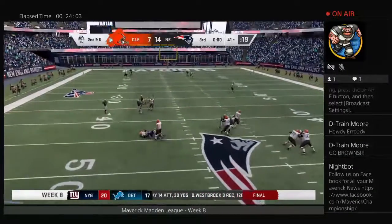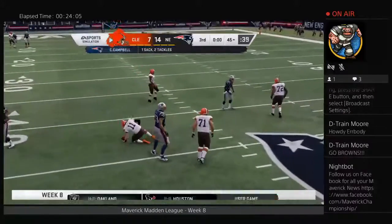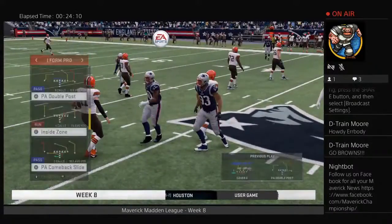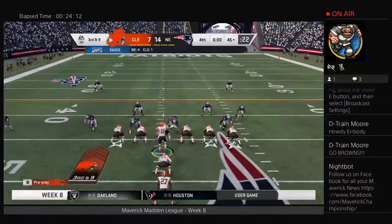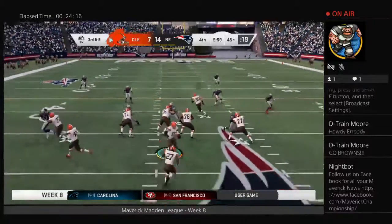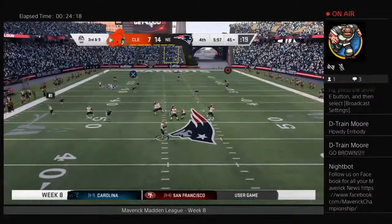Rolling to his, and he's going to be taken down. They sack him on what will be the final play of quarter number 3. Back now in Foxborough. It's the Browns with a deficit. They're trailing, but with the football here to start the 4th.